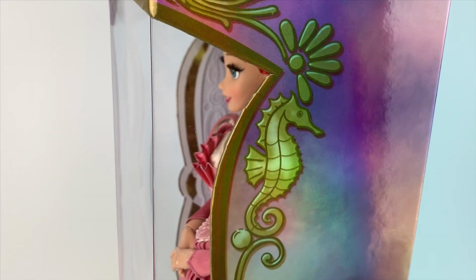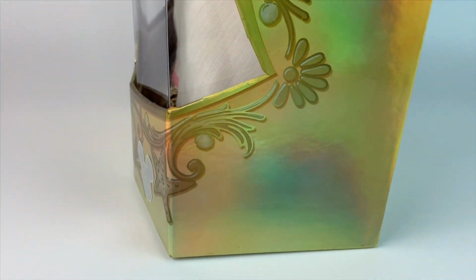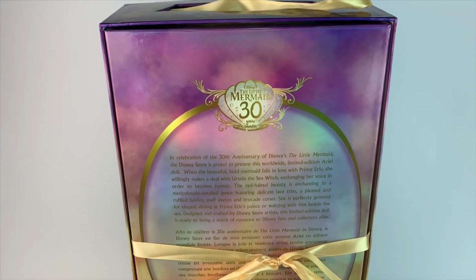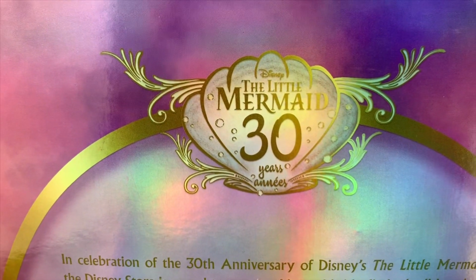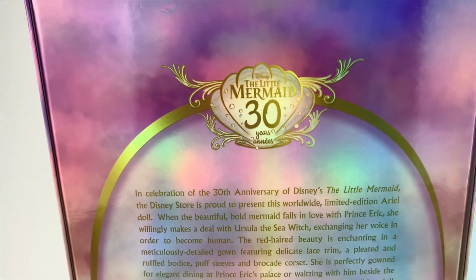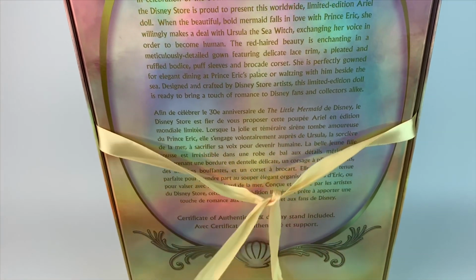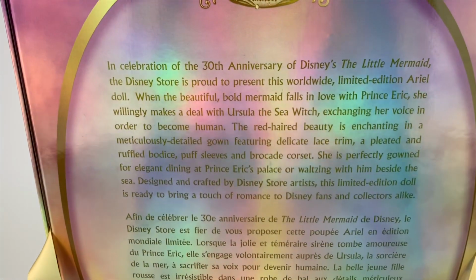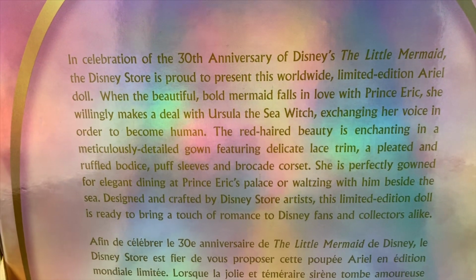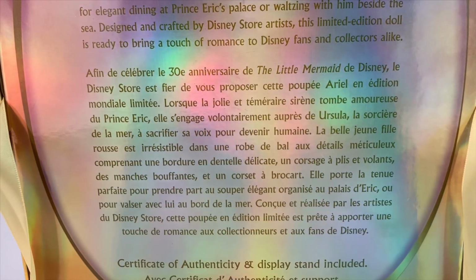Now on the side of the box, we have the same colors going around. I don't know if anyone here listens to Taylor Swift, but the colors remind me of her new album. It has that pink and blue sky. The back of the box says Little Mermaid 30 years. And then we have a description. You can go ahead and pause if you like to read that. It's in English and in French. So again, just pause to read. And it does include the ribbon in the back that keeps the box closed together, just like all the other live action dolls too.